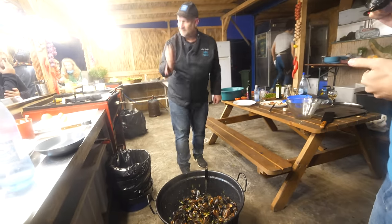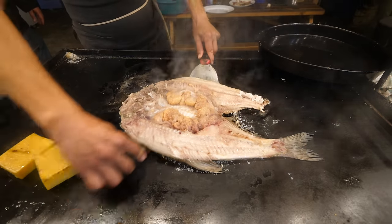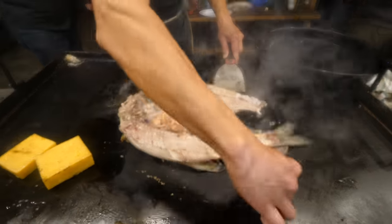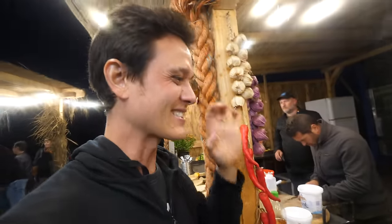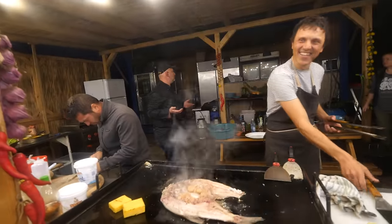It's all just like bar counter, open kitchen, outdoor shack style. They've created such a wonderful social dining experience that, along with unbelievably delicious food, is incredibly fun.